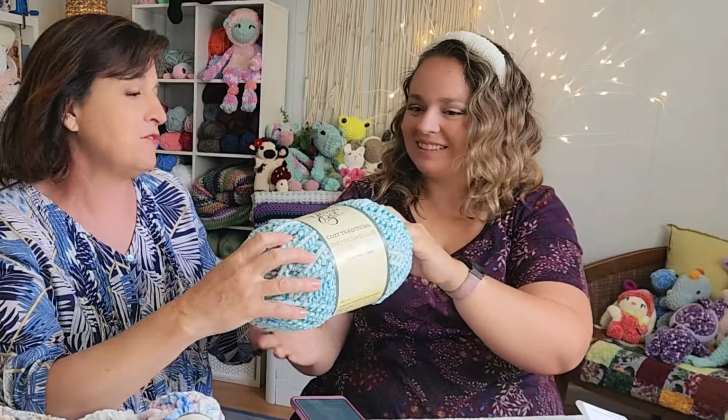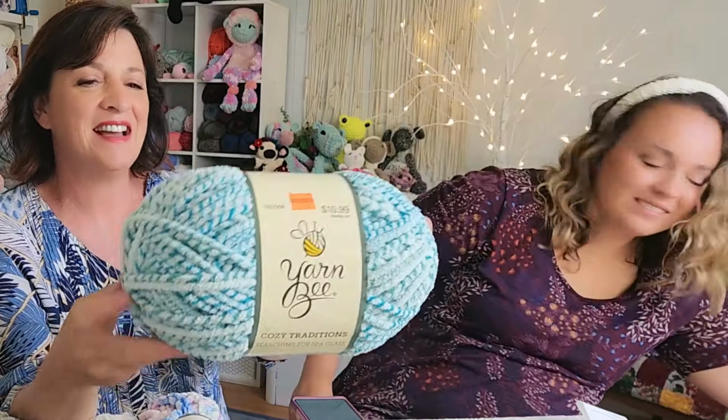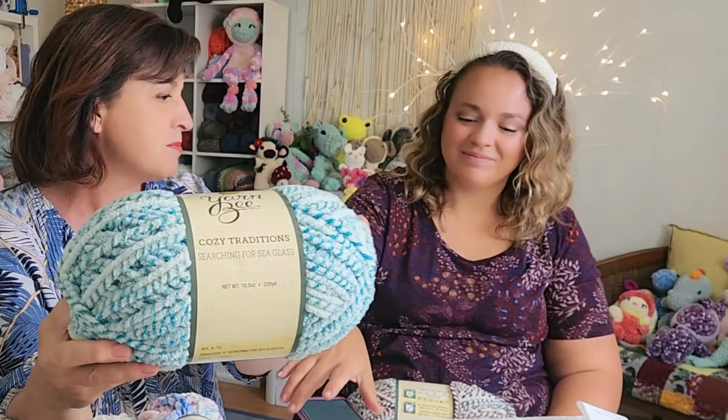And I've been making a lot of turtles. So I want to use some of this on some of the turtle bodies too. I think this would make some searching for sea glass. Yes, I've been making a lot of the Bohemian turtles, but I also plan to make some smaller ones too.